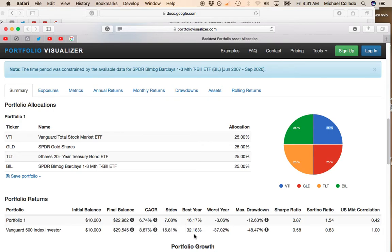So for instance, the best year in the S&P 500 was a 32% return. The best year in the permanent portfolio was 16%. However, look at the worst year for the S&P 500, you're down 37%. The permanent portfolio, you're only down 3%.